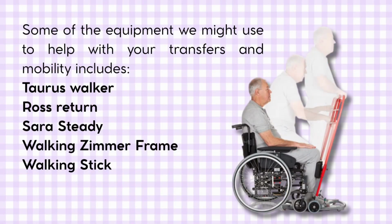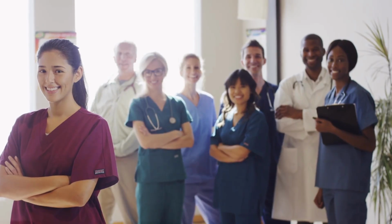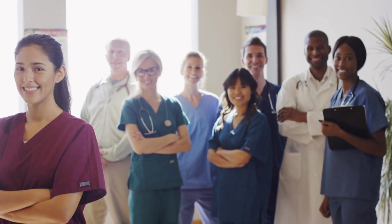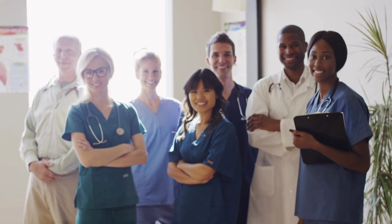Some of the equipment we might use to help with your transfers and mobility includes Turner walker, Ross return, Sara Steady, walking Zimmer frame, walking stick. We also work closely with other healthcare professionals to deliver multidisciplinary therapy that focuses on optimizing your overall function.